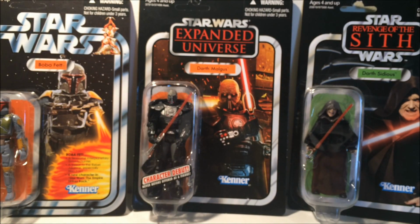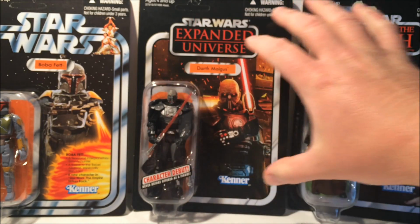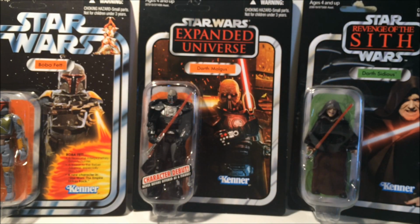So just having a think through most of my figures and seeing what characters I'd want on the card backs, and you know, just the nice display image. It looks great. You've got the figure and then you've got a really nice image of the character right next to it. I think that's really good. Hopefully we get to see that line come back in the next couple of years. It'd be great to see it again. But yeah, there were some characters that I would have loved to have seen in that line.